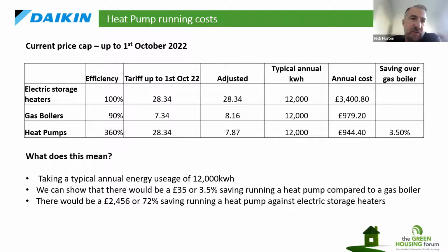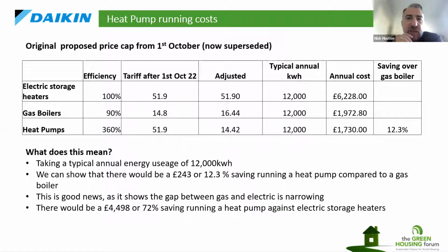Now, this was based on the pre-October price cap. So it showed that the saving would be about 3.5%, which isn't a great deal, to be honest. I'll show you the trend of what was going to happen in the next couple of slides. Let's see if this switches there. Yeah, so this is one that was superseded, but this is what it was going to look like.